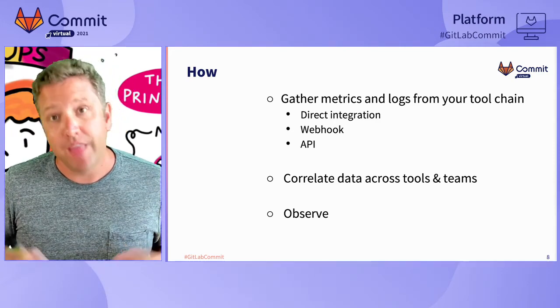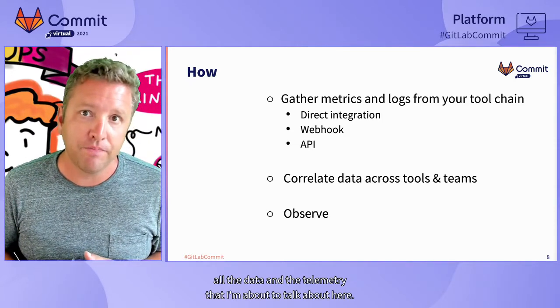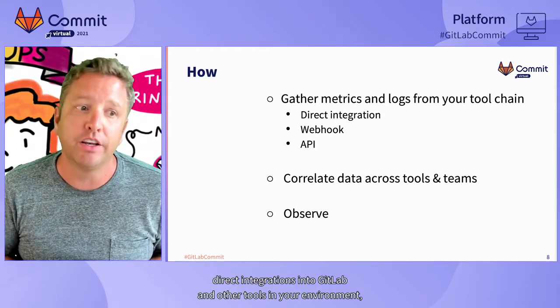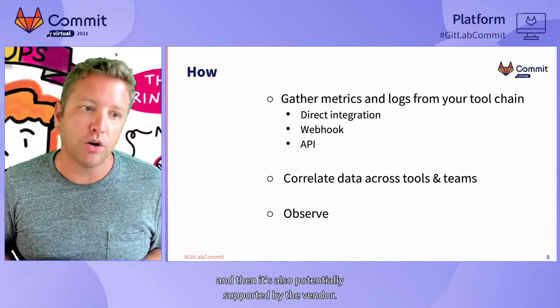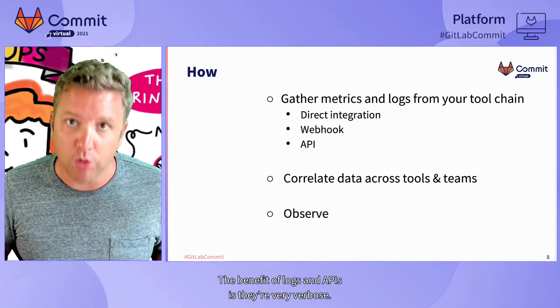With GitLab, the API is a tremendous source of information, all the data and the telemetry that I'm about to talk about here. But also, if you can find tooling that has direct integrations into GitLab and other tools in your environment, then the quality of the data is going to be better, and then it's also potentially supported by the vendor.